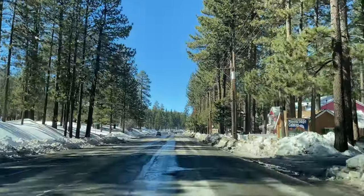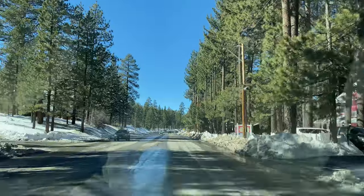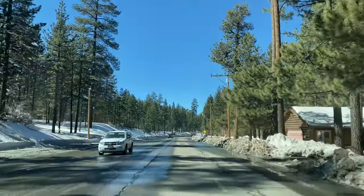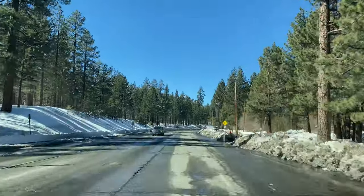So this is Moon Ridge. Most of you already know this. This is one of our biggest roads in town.